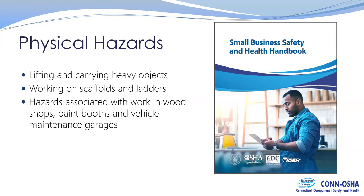One good resource that OSHA has come up with is this Small Business Safety and Health Handbook. This is a nice resource to have. It has checklists, different categories of hazards, and checklists that you can use to assess your own workplace.